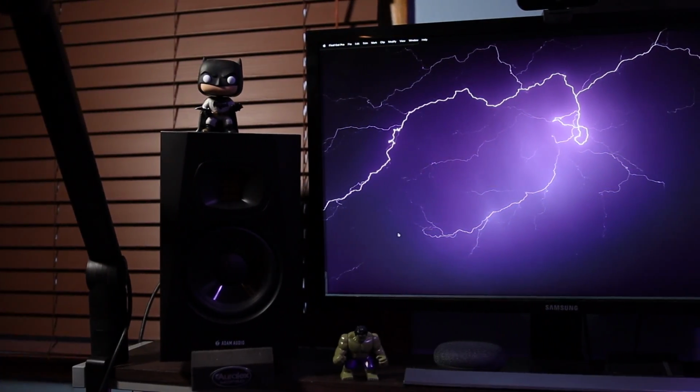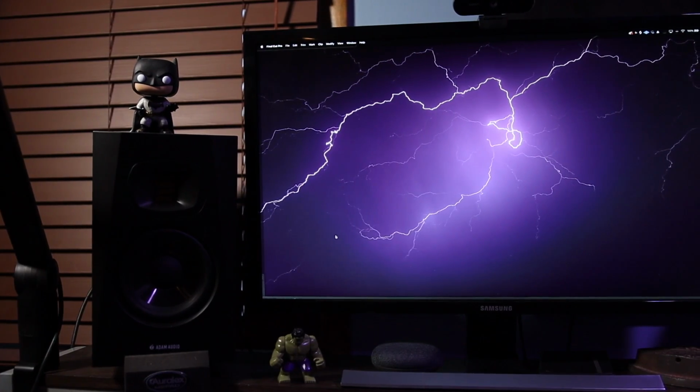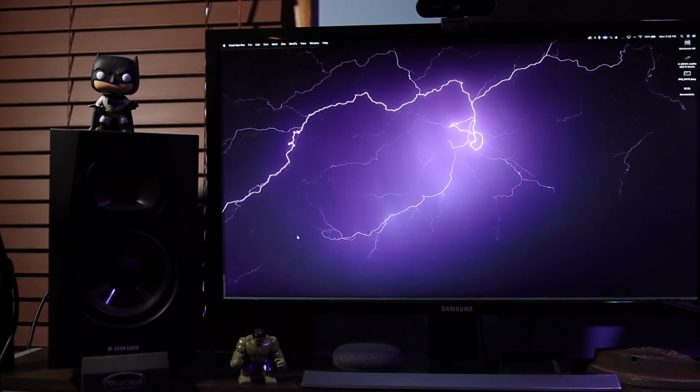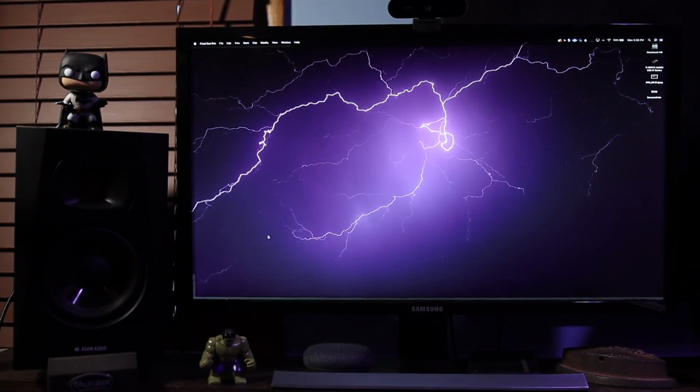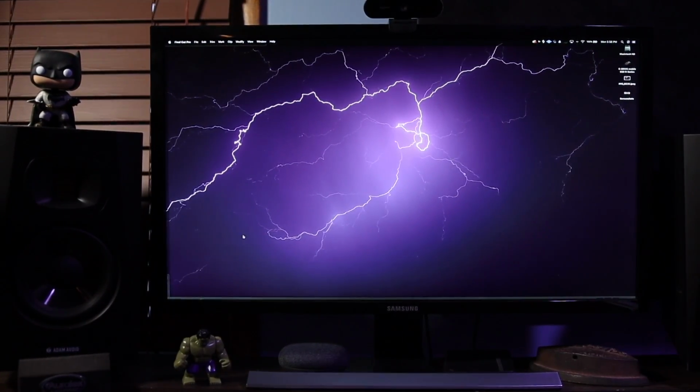Right here, we have a Samsung 4K monitor. I will put the model number right down here somewhere. I'm not exactly sure what it is off the top of my head. I went out and got this 28-inch monitor because, as many of you know, for the past 6 or 8 months, I've been using an iMac Pro and still really love that computer.